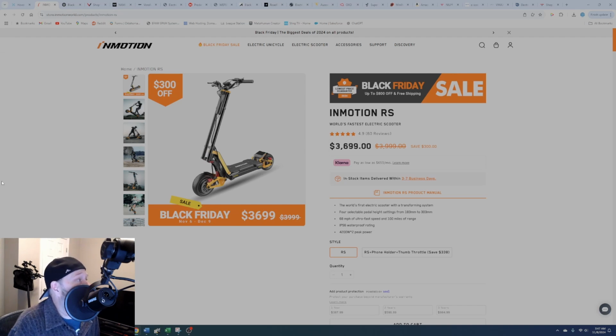So the InMotion RS has dropped to $3,700. That's awesome. I really like that scooter. If I were in the market right now for a scooter of this level, this would be very interesting to me. $36.99 is a pretty good deal for the RS. I've not seen the RS budge that I can remember.